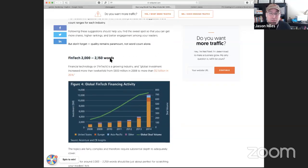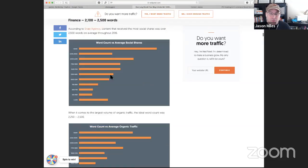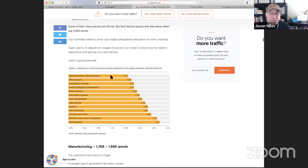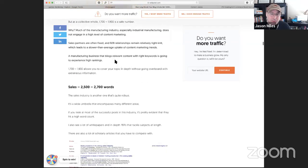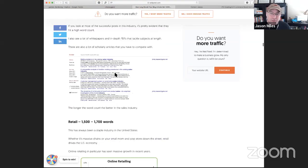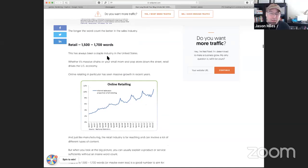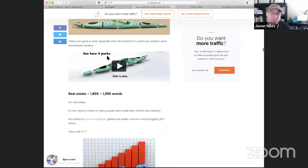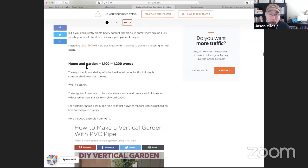So fintech, 2,000 words to 2,150 words. And he goes category by category. Finance, 2,100 to 2,500. And he shows you the math. Manufacturing, 1,700 to 1,900 words. Sales, 2,500 to 2,700 words. So this is really cool, you know? Retail, just general straight retail stuff, 1,500 to 1,700 words. And real estate, 1,800 to 1,900. And I was like, well, I don't know if he'll have one for us. But then he's like, home and garden, 1,100 to 1,200 words.